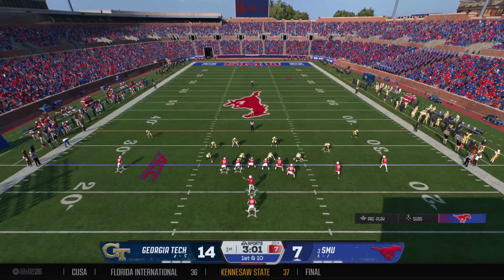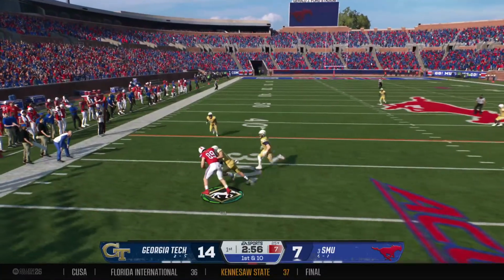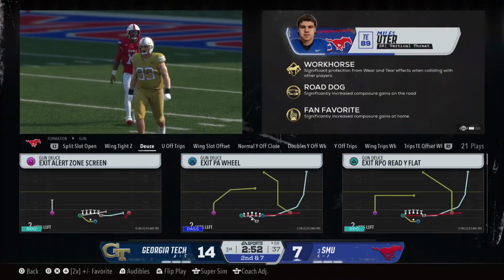Might be calling a hot route. Going right to work up top. Fires to the big fella. Didn't pick up a lot there. Moved it forward just a few.